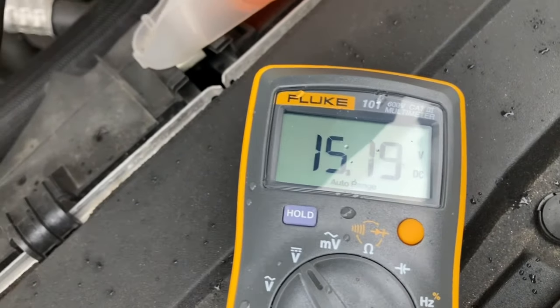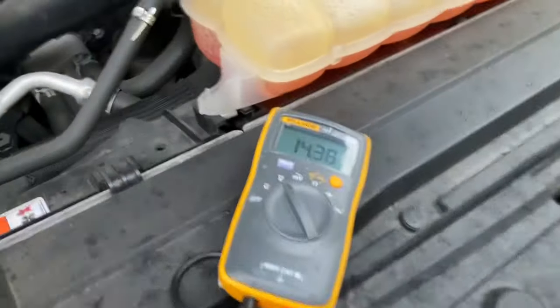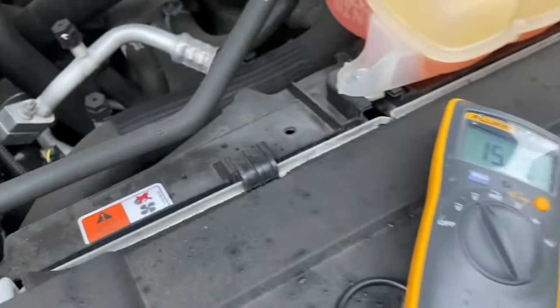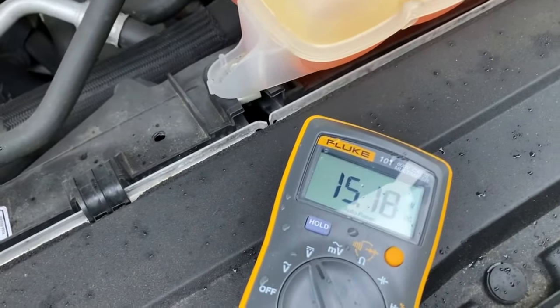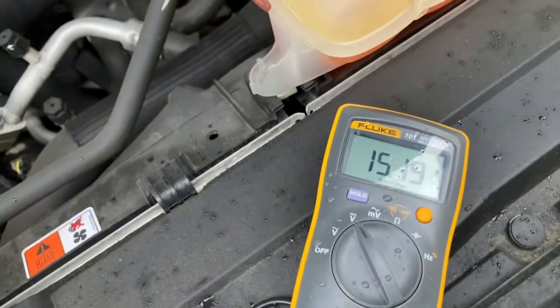All right, let's see. 15.2. This is obviously with it running. The alternator's got to be no good. Wait a minute. What? This thing is all over the place. It's showing me 15 volts while it's running. Is that charging? Kind of, maybe? I don't know what this thing is doing. And of course it's raining. Oh, happy Friday. We're gonna have to get out of work. I'm gonna keep watching this.